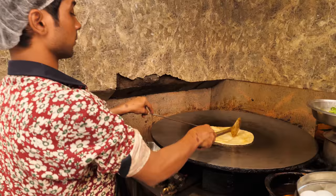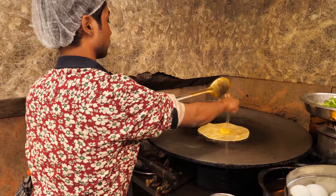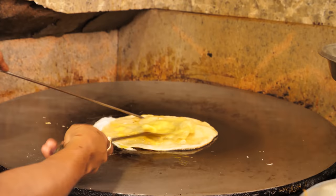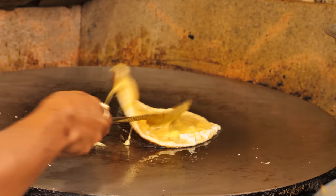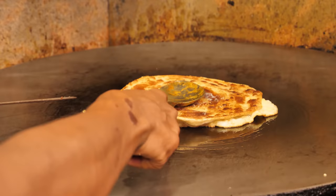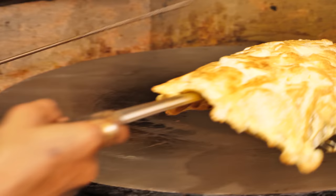So he's making a hot paratha right now. He's just put an egg on. He's just put two eggs on there. This is the double egg Kusum's roll. It's like there's an almond on top of the paratha. Oh, beautiful. Look at that.